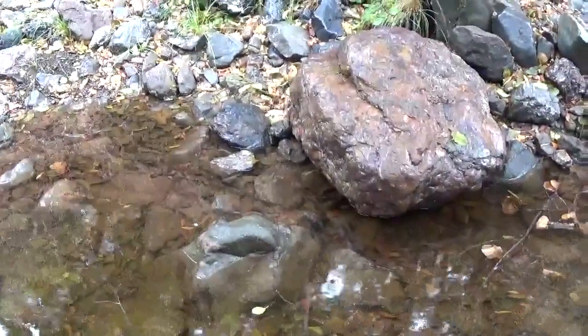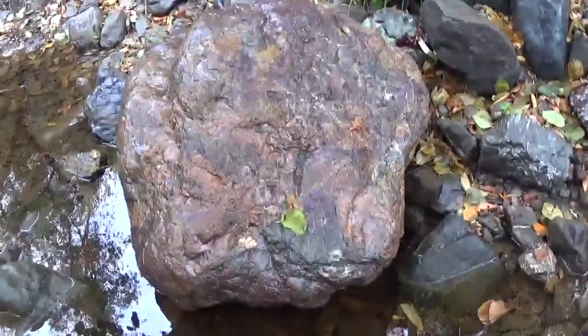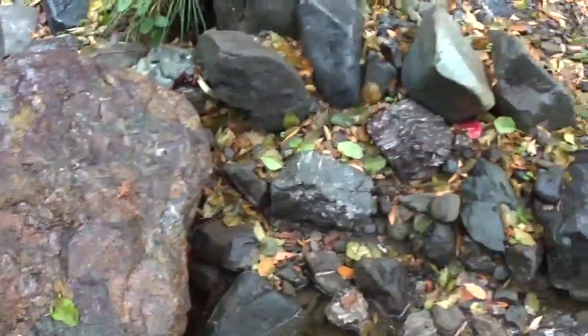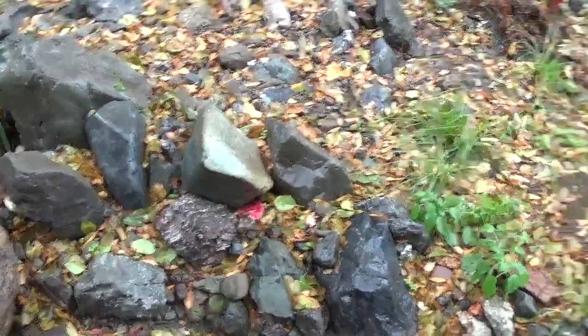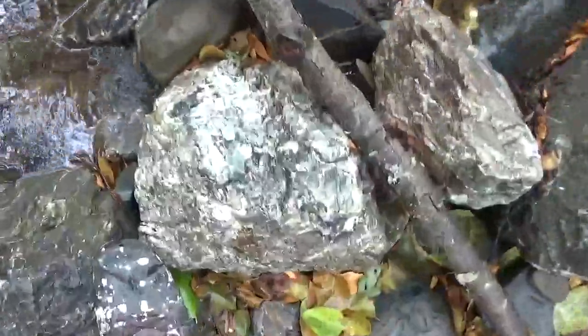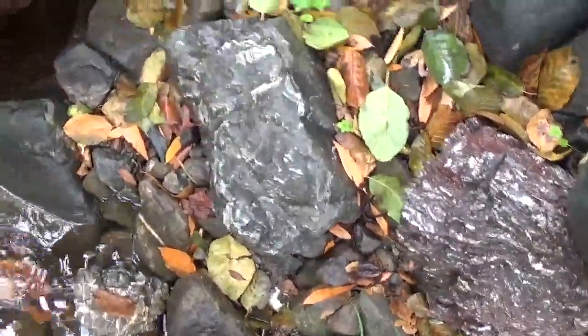The first thing I see is a 700, 900, 1 ton jasper boulder. Do you see that? I'll get over there and get the details for you. But this creek looks like it should, we're going to wander up it and look for some old sites, but there is so much mineralization that I really feel like we should come back and do some prospecting.